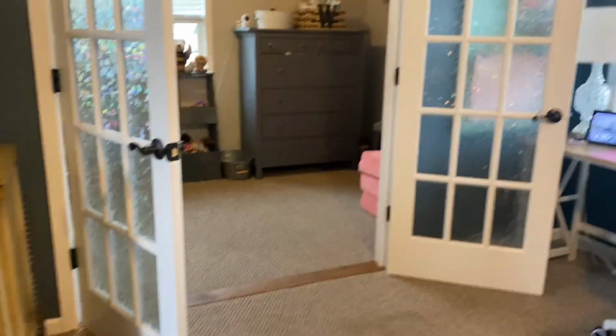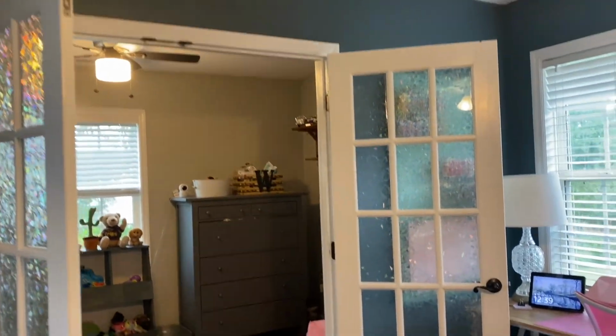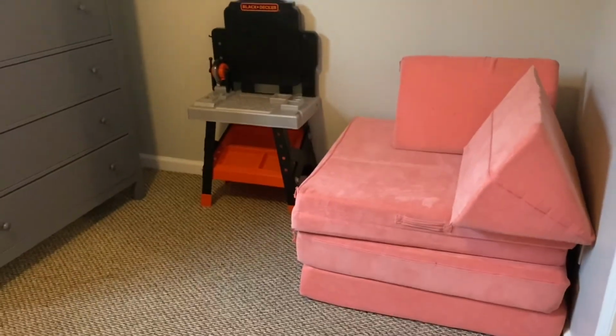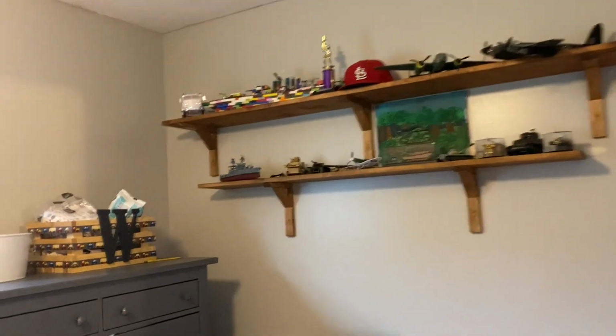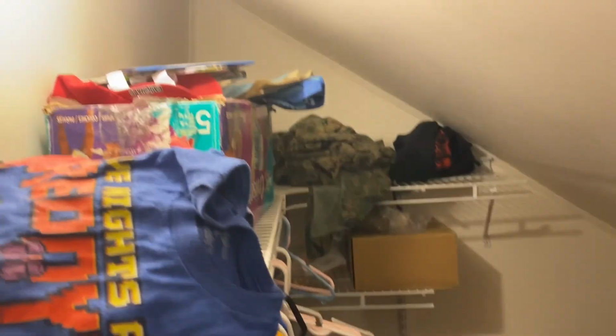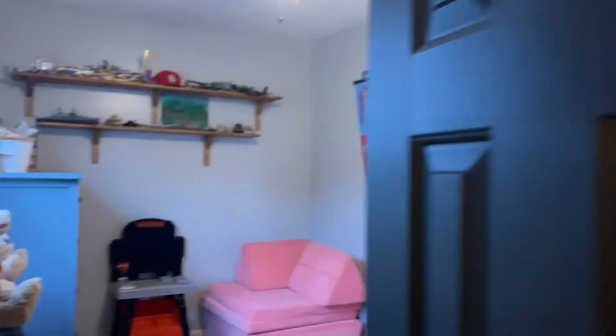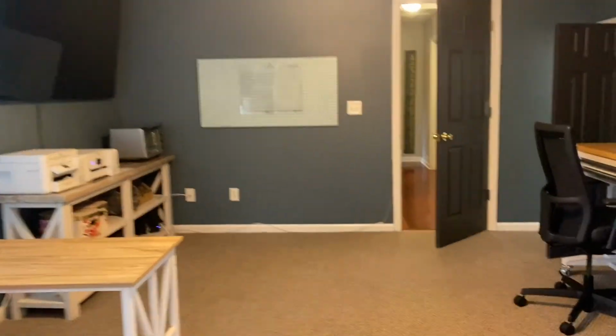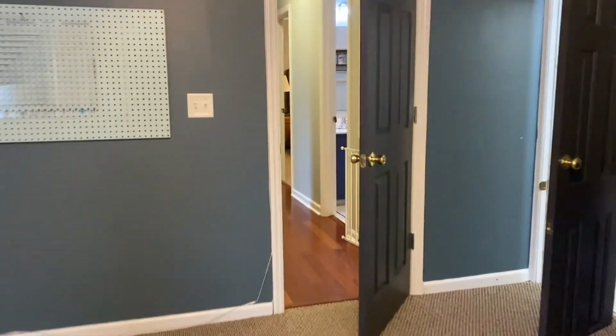So we've got these beautiful double French doors here. And then a whole other little space over here that looks like they are using as a baby room. This closet over here, this is the other one that I was talking about. So lots and lots of space in this room. It's technically kind of two bonus rooms up here.